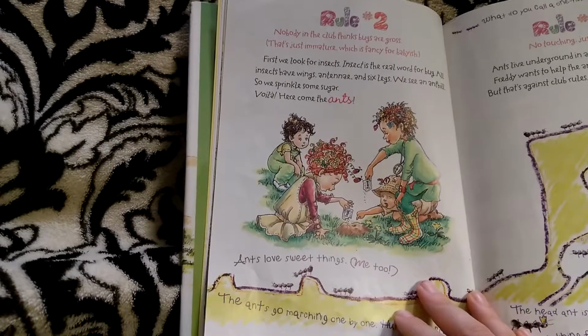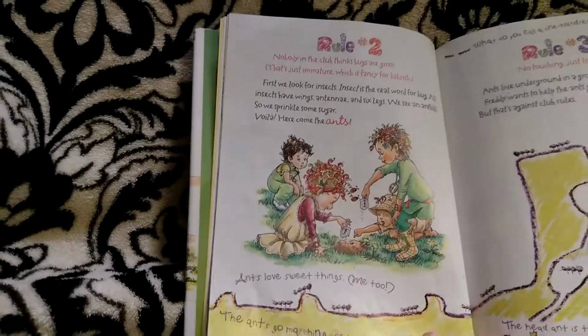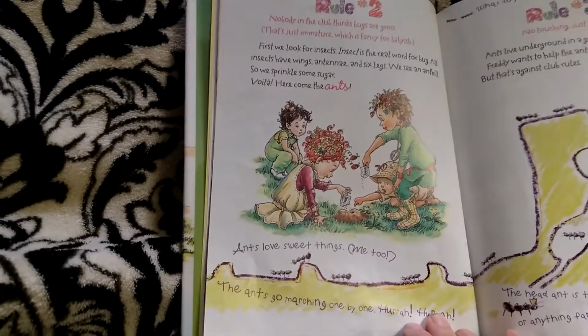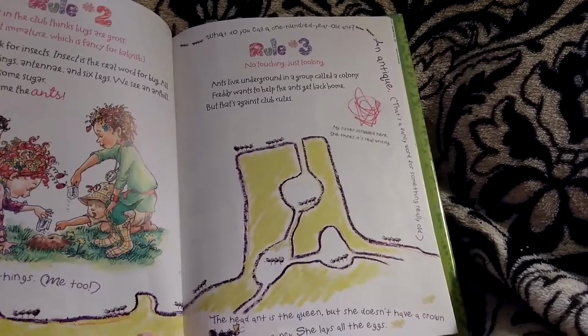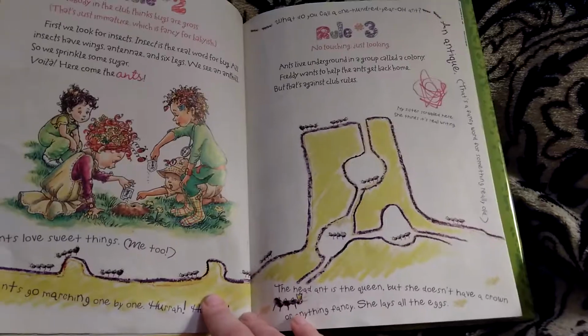We see an anthill, so we sprinkle some sugar. Voila, here come the ants. Ants love sweet things. Me too. The ants go marching one by one. Hurrah, hurrah. What do you call a 100-year-old ant? An antique. That's fancy for something really old.